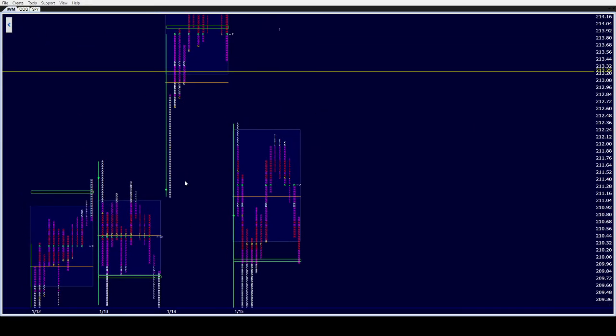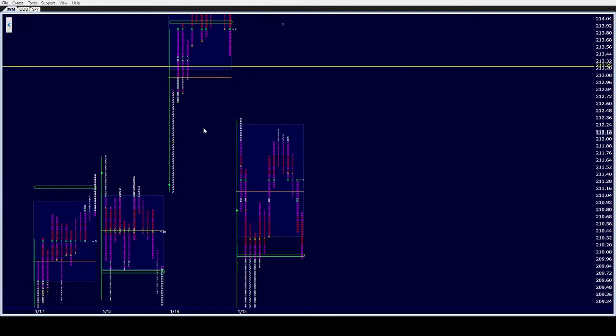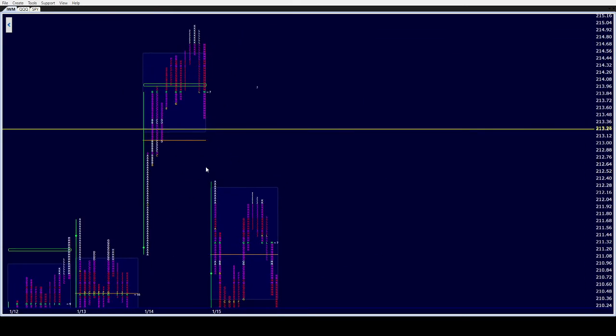So the Russell gapped open to the downside Friday. Small gap was filled right away. They're into a 4-day balance now, and right now they are looking to gap higher this morning.